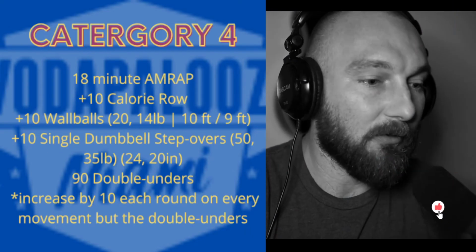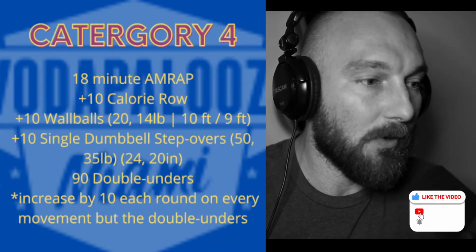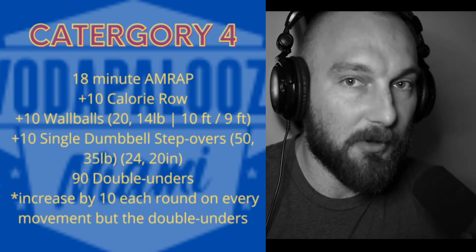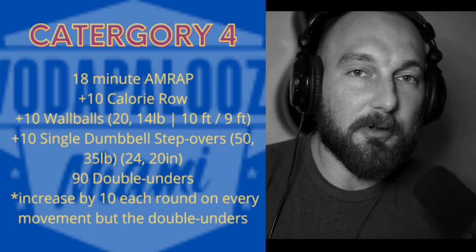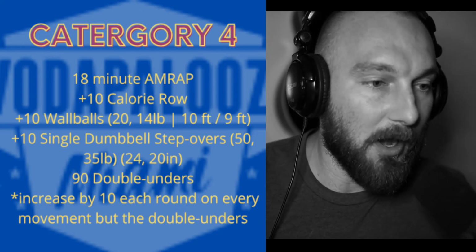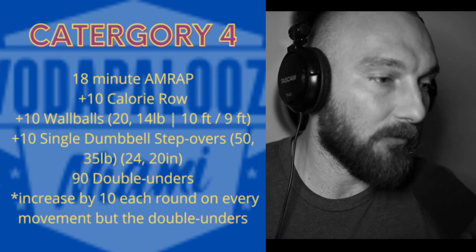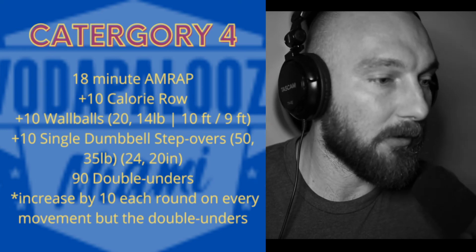Going back to some of the details in this workout: you have the row, the wall balls, the single dumbbell stepovers, and we also have the double unders to end. All the movements are going to increase by 10 reps per round, so be prepared for that. It starts off kind of as a trap and will build as you go along.